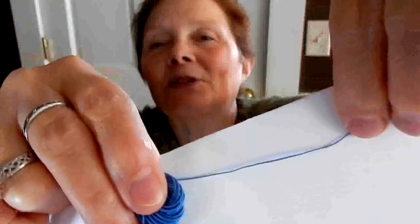Because if you look at this, let's see if I have, take this and use the back of it. If you look at this, that's 1 strand. And my furnace makes a lot of noise, and I'm sitting in the room with the biggest return because I have an oil furnace. But that's what flower thread looks like, and it's a single ply.